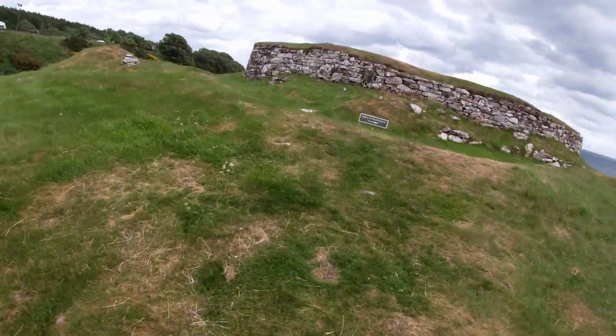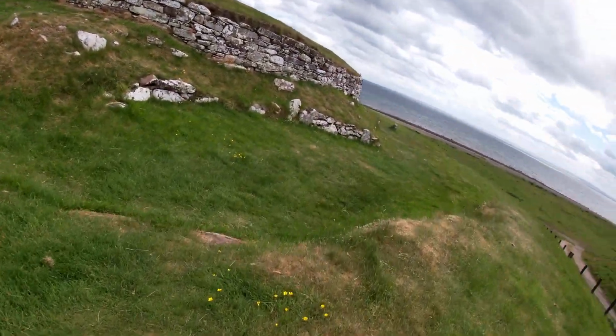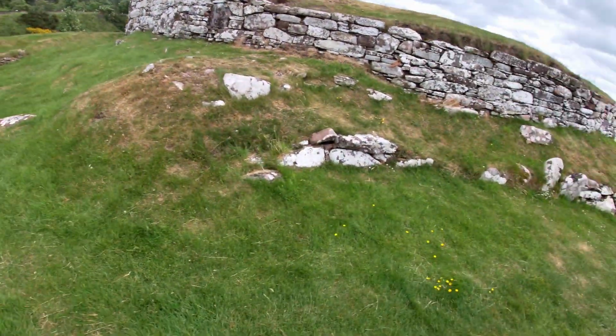Carn Laith is a fine example of a solid-based Broch tower. Broches are a sophisticated type of Iron Age settlements and they can only be found in Scotland.